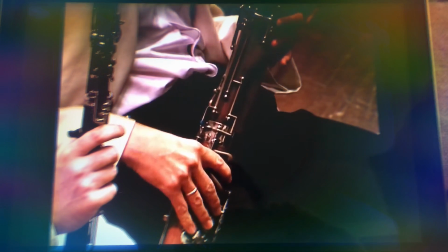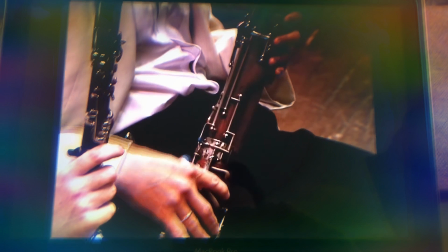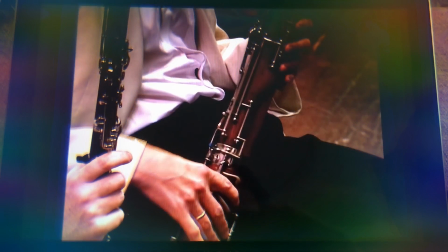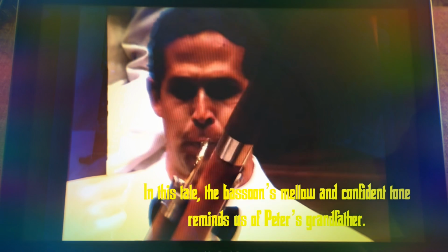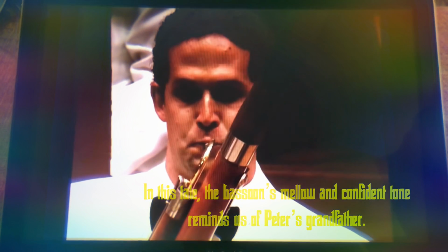The bassoon is a large wooden instrument which is played like the oboe by blowing across 2 tiny reeds and pressing buttons at the same time. But because of its greater size, the bassoon makes a lower pitched sound. In Peter and the Wolf, its mellow and confident tone reminds us of Peter's grandfather.